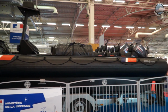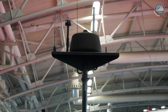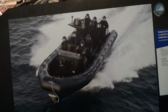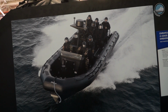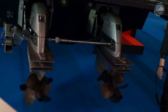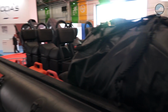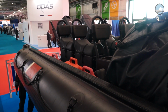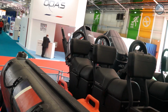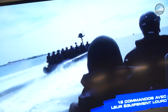Some characteristics: it's 9 meters long, 3 meters wide. We have a draft between 0.5 and 1.1 meter, depending on the loading on board. Motorization, so 2 engines, Volvo Penta, 300 horsepower. The main quality is the equipment on board. There is a really good gap between this RHIB and the former RHIB. The communication, the gunner place, etc. It's very comfortable for the commandos who are on board. The max speed is 43 knots.